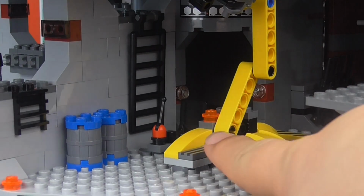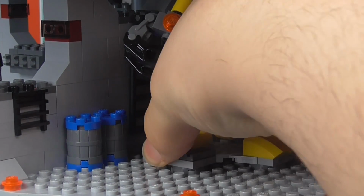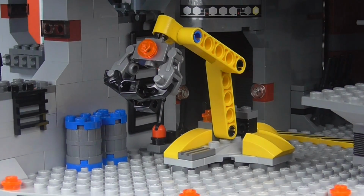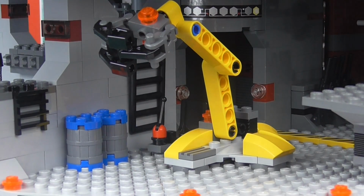Apparently, that's a chair where the guy's meant to sit and control this, although it doesn't actually spin round. None of this crane spins. That's the position it's meant to be in. It can't turn. It's fixed in place. So I don't really know what that's about, but whatever.